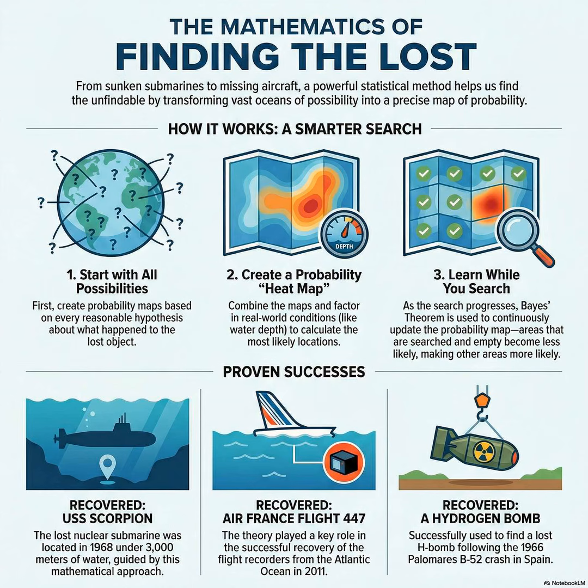I mean, the Scorpion was due in Norfolk, Virginia. Families were waiting. The band was ready. And it never showed up. It never showed. The Navy went into crisis mode. They scoured the eastern seaboard, everywhere the standard procedures told them to look, and they found absolutely nothing. And that's usually where a story like this would just hit a brick wall.